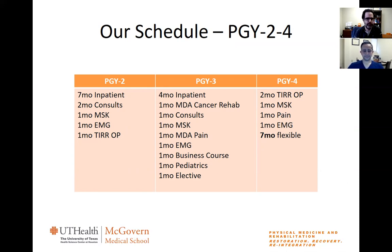You have 7 months of inpatient rehabilitation between our inpatient rehab unit at Memorial Hermann and our inpatient units at TIRR. 2 months of consults will be done at Memorial Hermann, 1 month of MSK clinic and procedures, a combination of several of our hospitals, 1 month of EMG at our Harris Health or Harris County Hospital District, and 1 month of TIRR outpatient, which is mostly outpatient neurologic follow-ups with a combination of both musculoskeletal as well as spasticity management, spinal cord injury, brain injury, and other things.